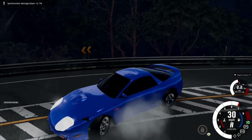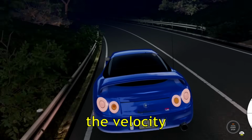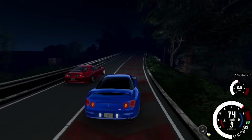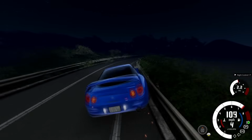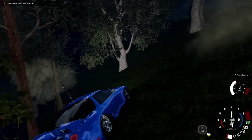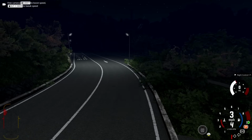No, now he's going back up the hill. Okay, well, I guess it's a race to the top then. Come on, the speed, the velocity, the movement. Oh, God! Come on, get past him. Come on, damn it. Oh, no. Oh, come on, the speed. Oh, God, I think I've got it right. I think the Supra won that one. Dickhead.